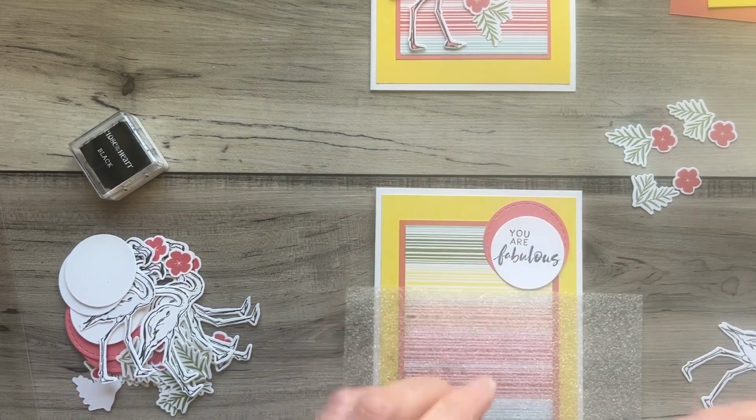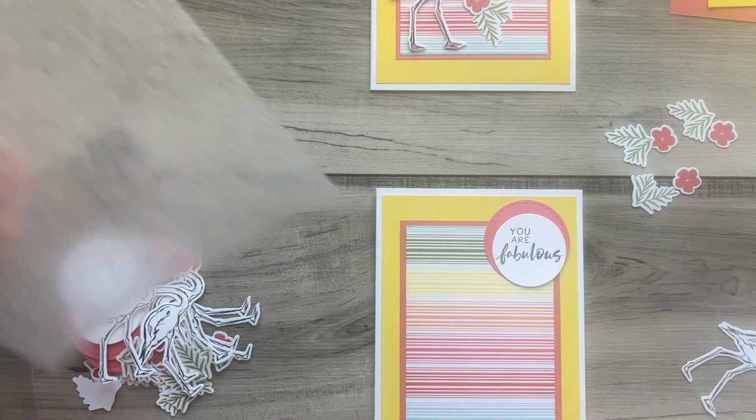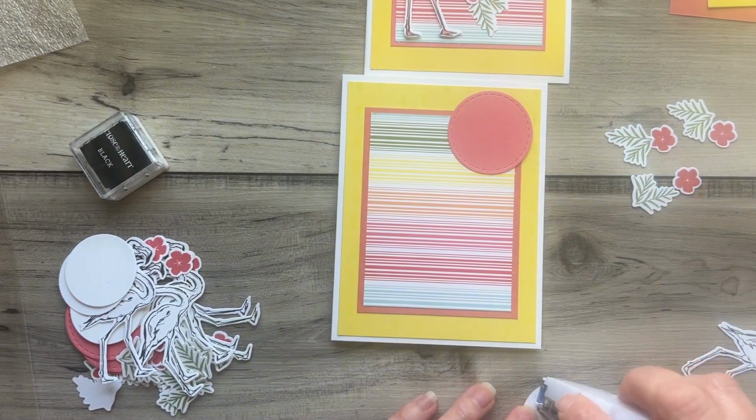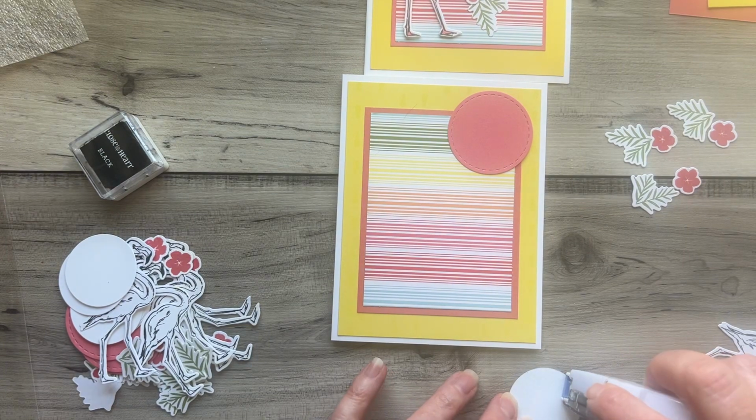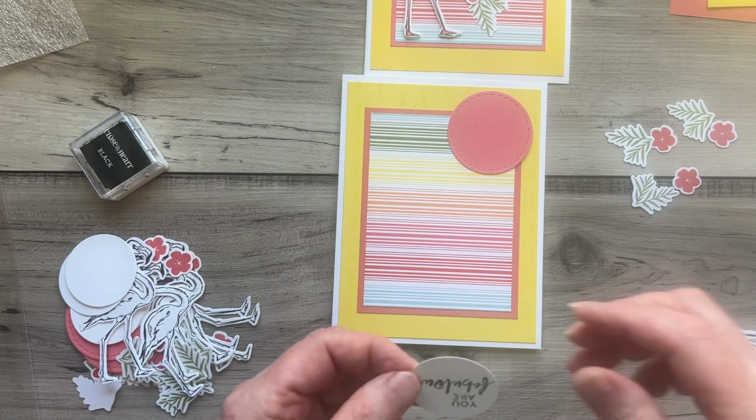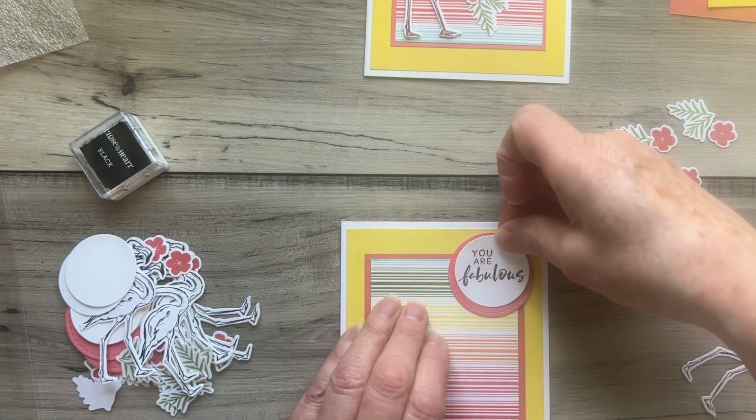You are fabulous. I love that. You are fabulous. I've sent a lot of these cards out because so many people in my life are fabulous. And I've always loved this.